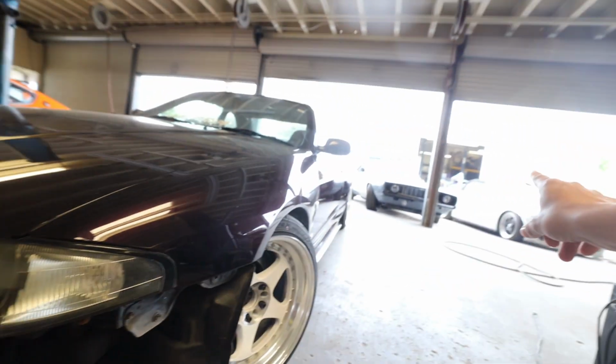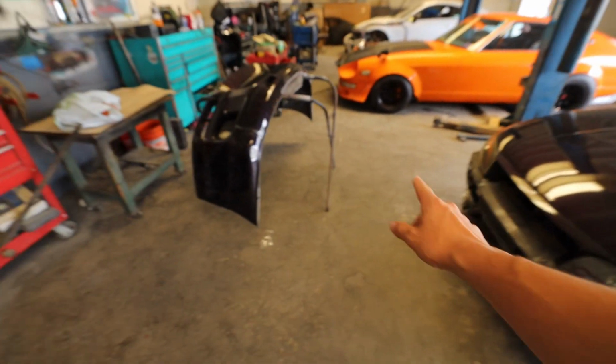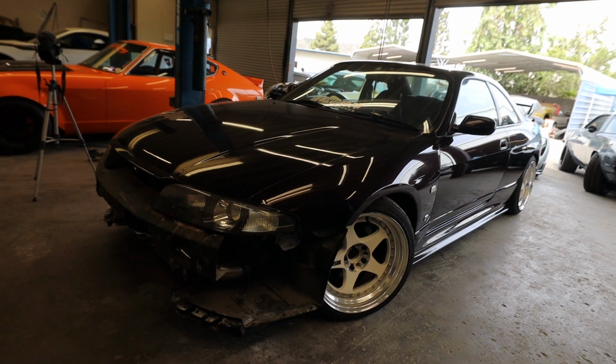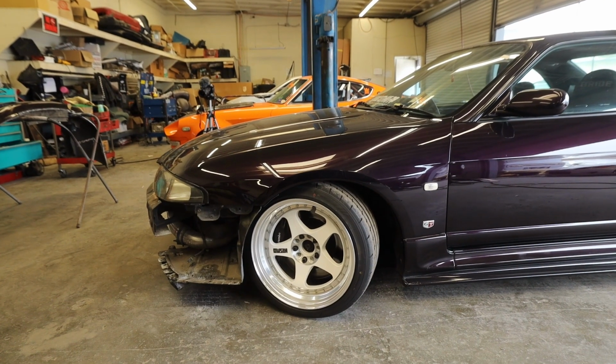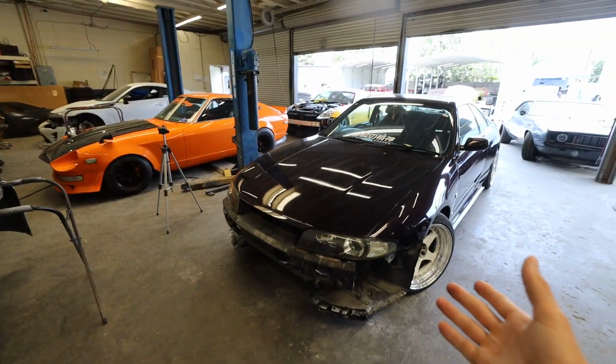So I think Oscar's gonna come over here right now. We're gonna take a look at it, and he's gonna kind of explain what they found with this and make a little bit of repairs to the OEM bumper. All right, the man is here. Oscar, you guys already started tearing down the R33.